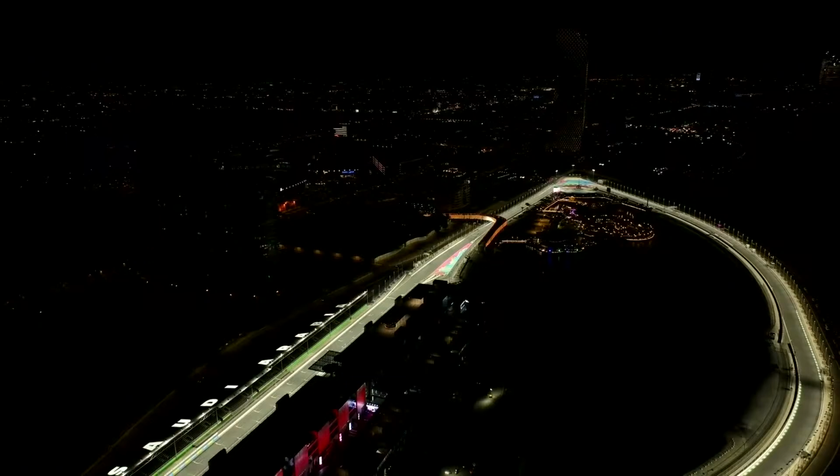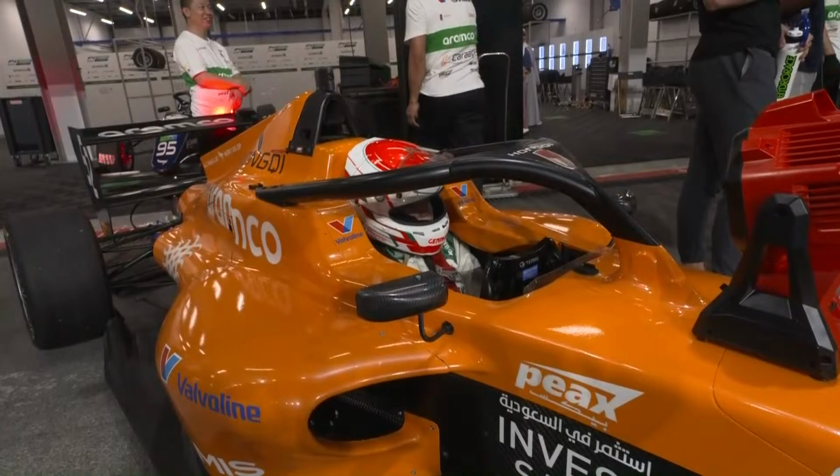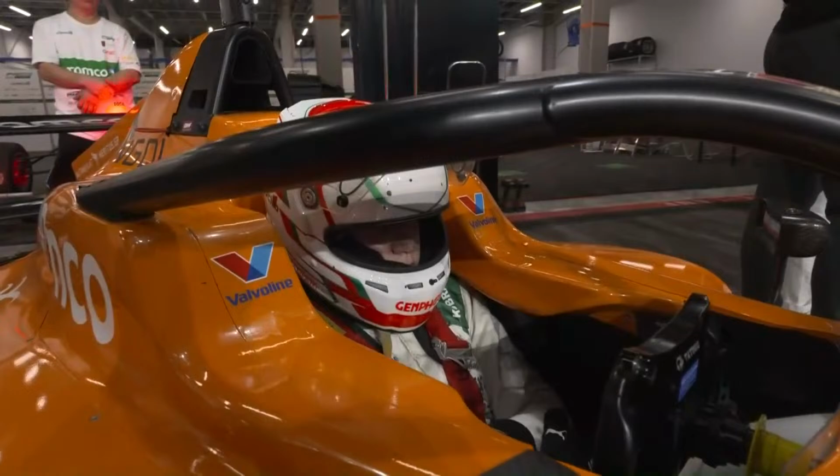What a fantastic area. We are in Jeddah, north of the old town of the city center, in a new area which is nearby the coast. On the right-hand side of the screen, where you see the dark, there is the sea and the coast.